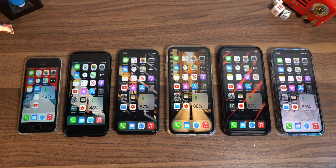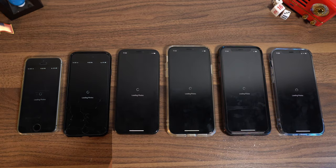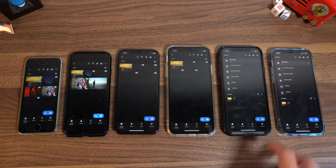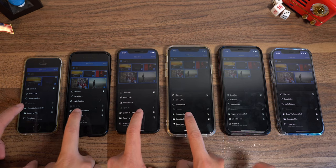This! Alright, so let's go ahead and move on to some of the more creative applications. These things are definitely going to push your CPU and GPU way more than ordinary tasks. First things first, we have Adobe Lightroom. We're going to be exporting the same 5 photos. These are all edited raw images, and I will be just exporting them to each device's camera roll.